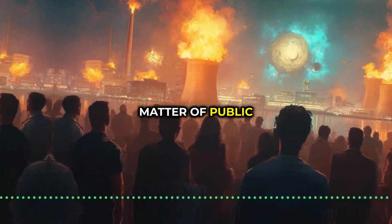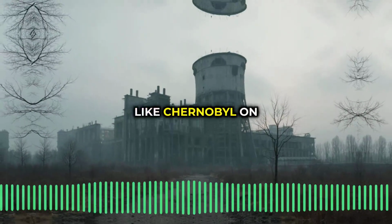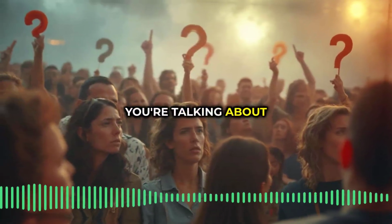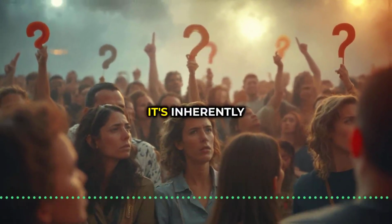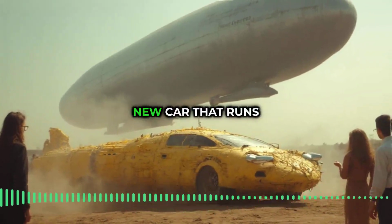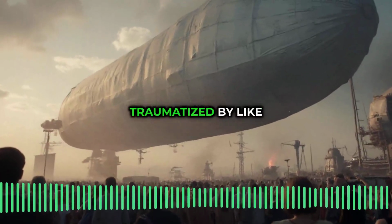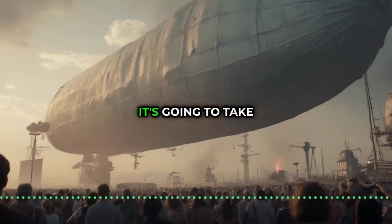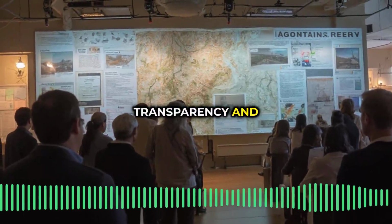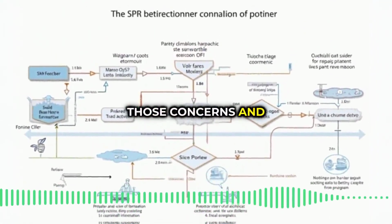Well, then there's the matter of public perception. We can't ignore that. The shadow of past nuclear accidents like Chernobyl and Fukushima still looms large in a lot of people's minds. I mean, it makes sense. You're talking about nuclear energy and fuel beds. It's inherently something that people are going to be cautious about. It's like trying to launch a revolutionary new car that runs on, I don't know, banana peels, let's say. Yeah. People are still traumatized by the Hindenburg disaster. It's going to take some serious convincing to get people on board. Exactly. Clear communication, transparency, and community engagement are absolutely crucial to address those concerns and build trust.